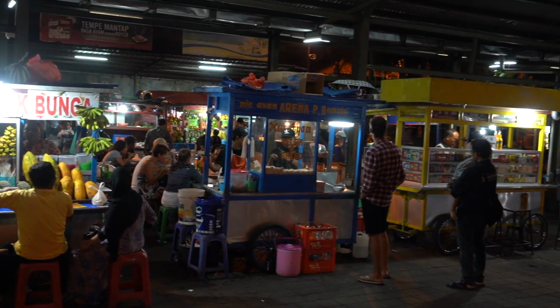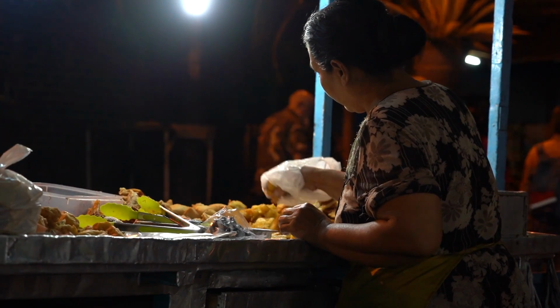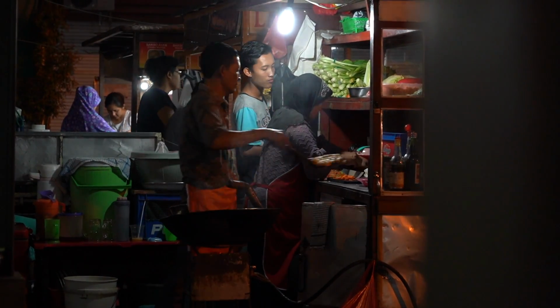So we are here at the Sanur night market, and this is pretty much one of my favorite venues to try local cuisine, is a night market. You just get people who are cooking every night out of passion from their carts. There's always long queues for the good stuff, so you know it's good right away, and let's head in.